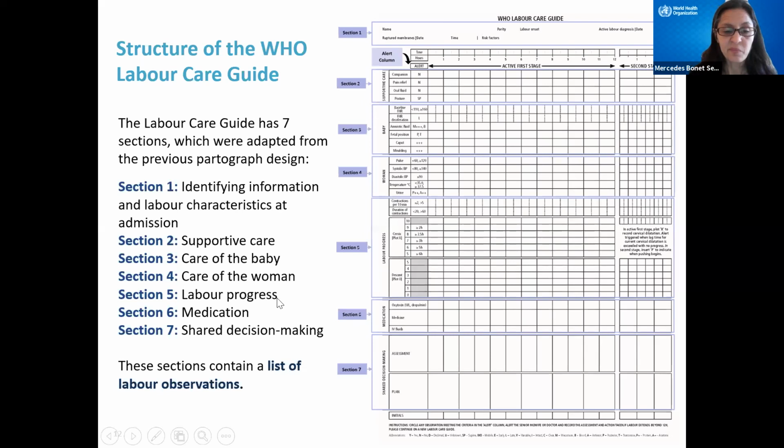Section six is basically the same as in the previous partograph and allows for a recording of use of oxytocin, IV fluids, or any other medicines that the woman should require during labor. And the last section is also new and is called shared decision making, and is where we are prompting midwives and healthcare providers to prospectively record a summary of the assessments that are done at a certain point in time, but also to prospectively record what is the plan of care and what are the actions that will be taken, either to continue monitoring that woman and the baby because progression of labor and all the other parameters are normal, or whether there's a need to manage any potential complication.